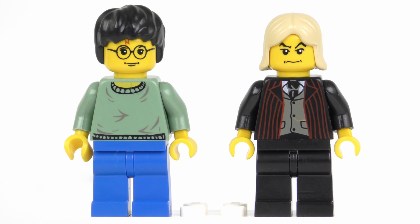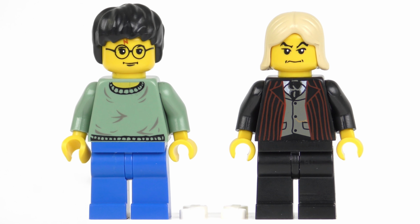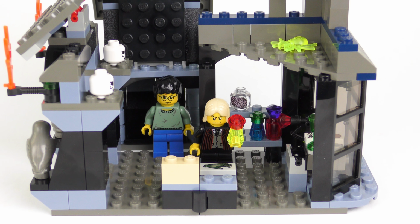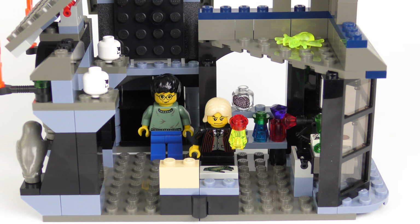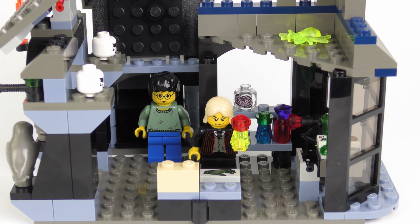It's always great to get classic Harry Potter minifigures, and especially when you're getting 2 in one set that are exclusives. As LEGO Harry Potter sets go, this is not one of my favourites, but it is nice to be able to play out the story of how Harry arrived in Borgin and Burkes. It's just a shame that we don't have Mr Borgin and Draco to complete the scene.